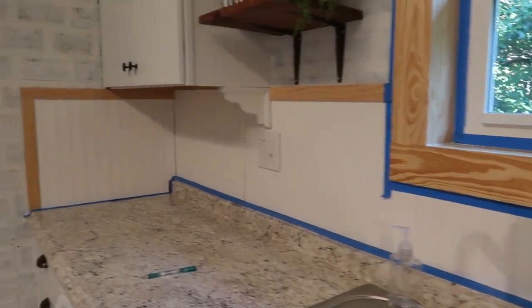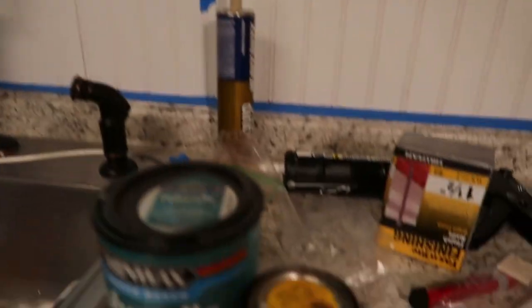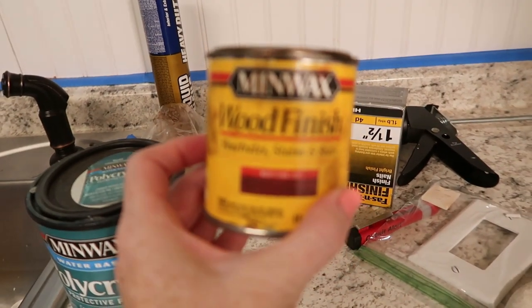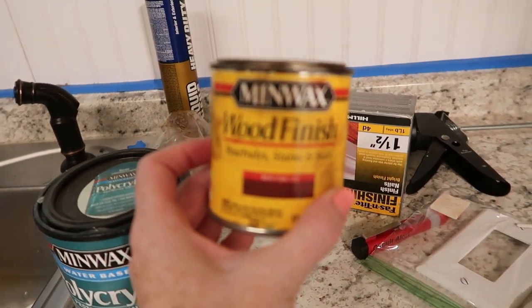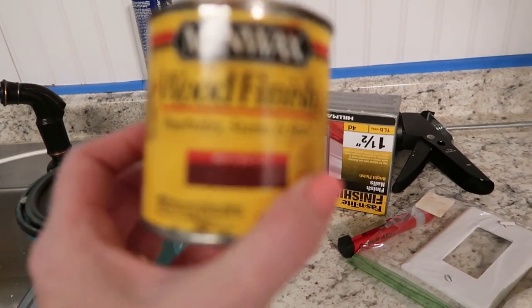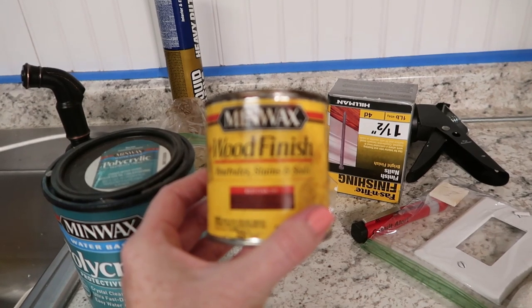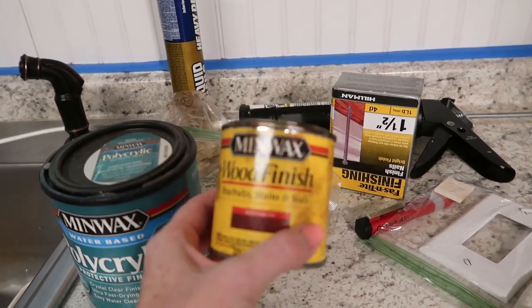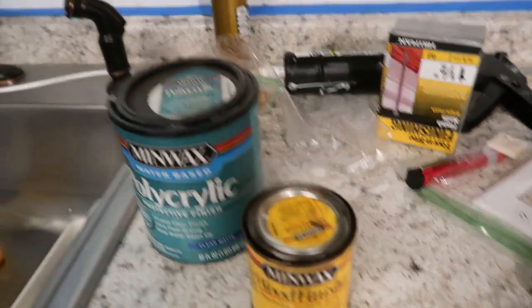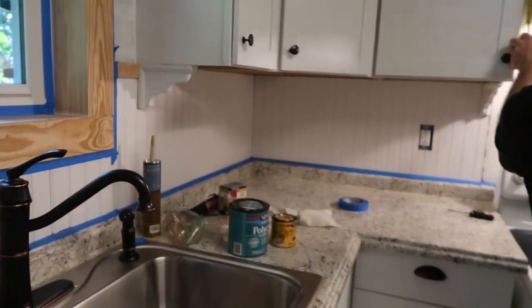Okay, so I've taped everything. I'm gonna go ahead and stain the window trim, and this is what I'm using. This is what I have used on everything in here. Sorry, it is blurry. I know it's blurry. The Minwax Wood Finish Red Oak 215. So that's the one I'll be using for everything. After I do that, then I can paint.